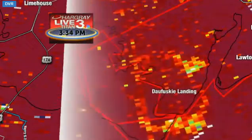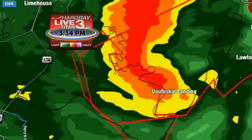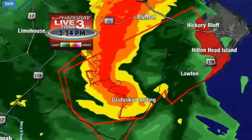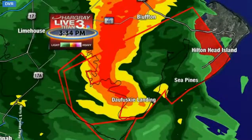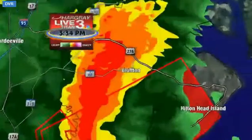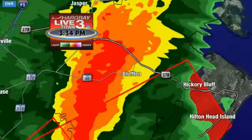So, very good sign at the moment. That tells me that we do not have a tornado on the ground. It probably means that we at least have a funnel cloud moving towards the east-northeast at 40 to 45 miles per hour. For you living in Bluffton and watching me in Bluffton right now, this is more of a heavy rain.